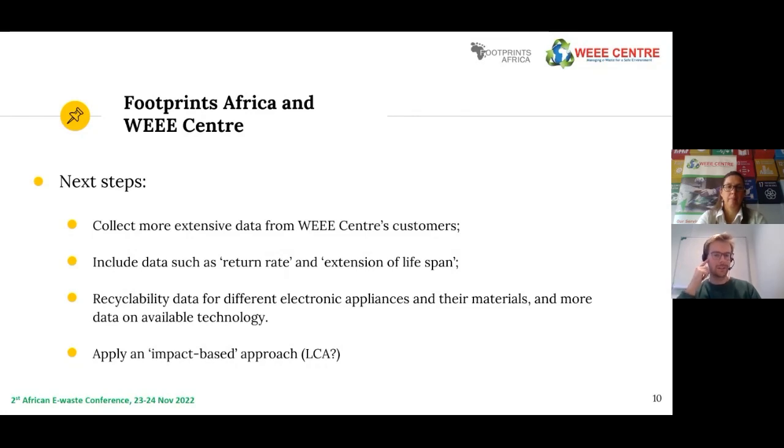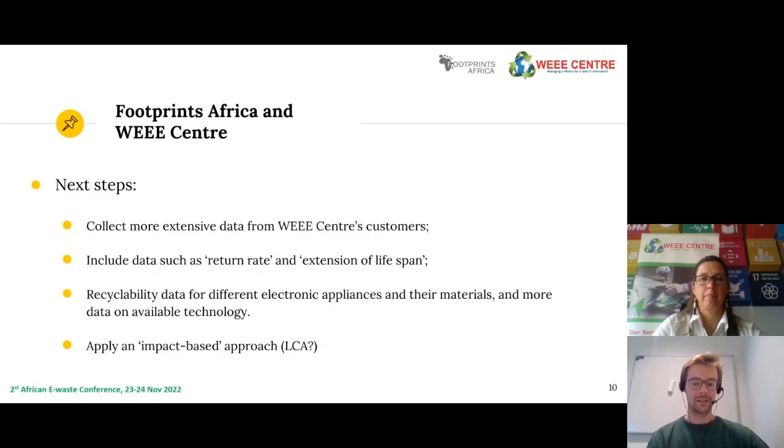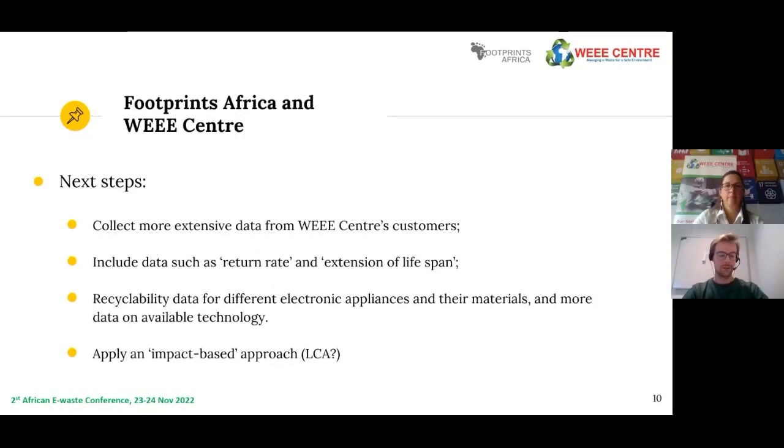Another challenge specifically to this case, and perhaps more widely applicable, is that there's a lack of data on recyclability for different electronic appliances. And I think everyone working in the field has experience with the immense complexity in terms of material composition that these appliances are subject to. So that is something that we would need more data on, what technologies are available to process these appliances. Then, of course, also where do they end up? That's something that's also to some extent undocumented and sometimes informal.